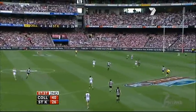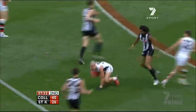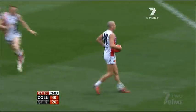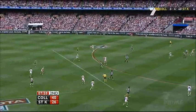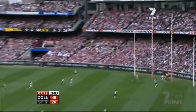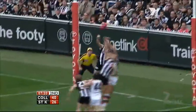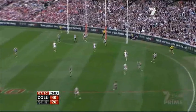Hayes to Rebolt. Kicks with the left boot. Peake comes up from behind. His man fell over, that was sure. And he did very well, Peake, to claim it on the second try. Move it on. So Peake, 60 metres out, on the line of the square, gets onto this one. Right to the goal face, punched away from behind by Maxwell, roving the pack, side bottom.